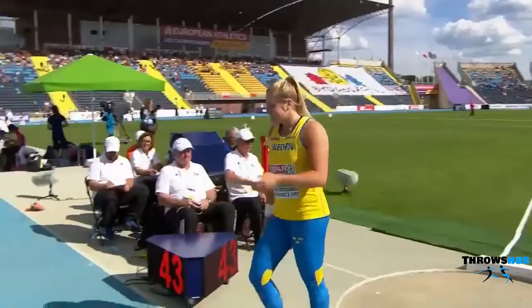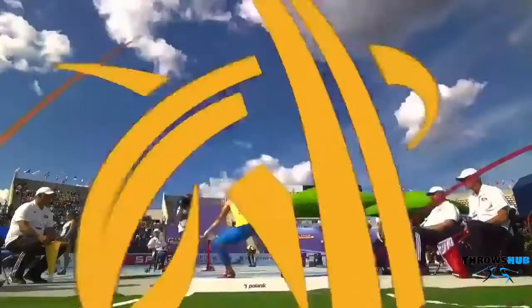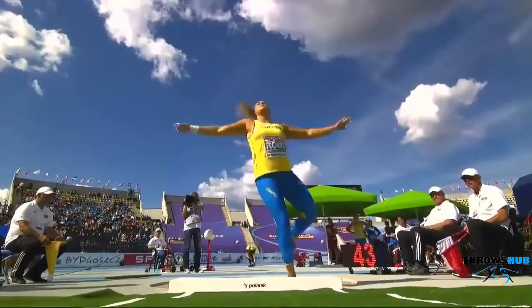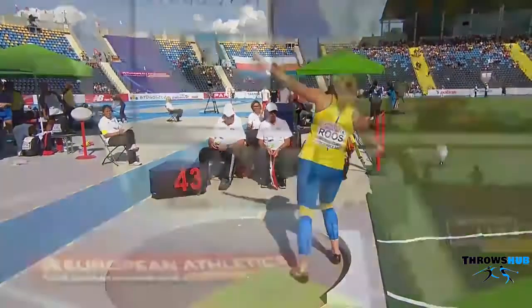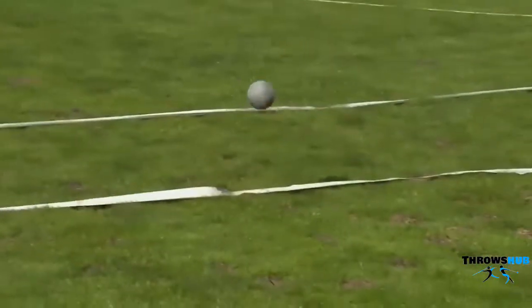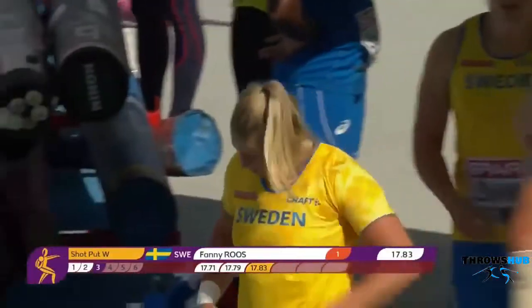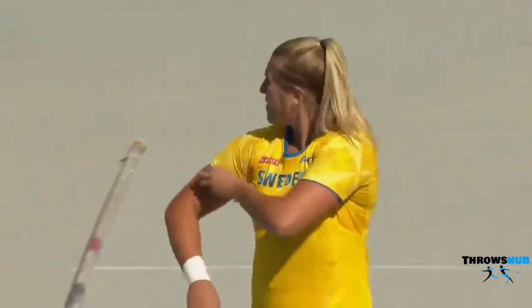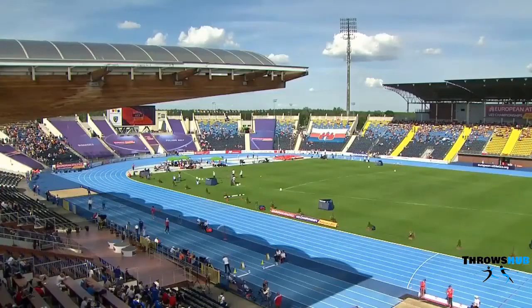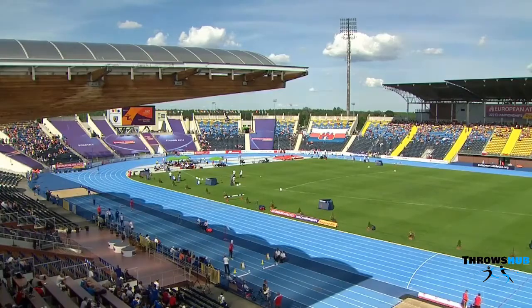I think that's a bit better. I think that's very close to 18 metres. Rotational putter, the Swede. 17.83. That is an improvement. She's improved all the way through the round: 17.71, 17.79. Well, we didn't see that put, but 17.83 now for Roos.